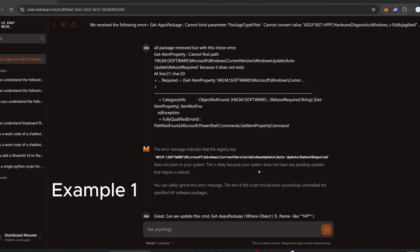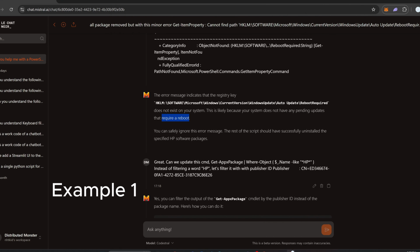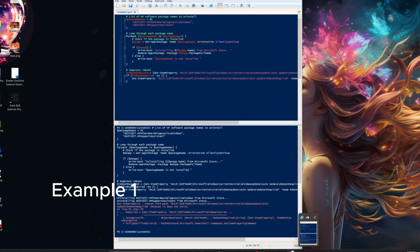And if we look back at the registry error, it actually means that when this key doesn't exist on your system, it does not require a reboot. So it's just a bit of error handling, so it won't need to spit out this ugly red color, but in terms of script, it works perfectly. And also, we even asked it to update our command. So now we're gonna use this proper HP publisher ID to get all the packages. And let's get ready for testing with Meta's 405B model.